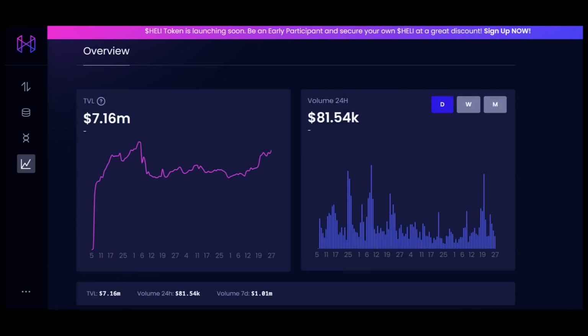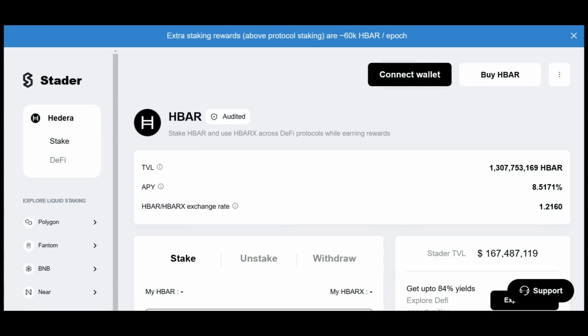And HeliSwap's total value locked has also gone up to over $7 million. And looking at their farming rewards, USDC Ohm is at 68%, HBAR Ohm is at 58%, HBAR USDC is at 56%, and HBARx is at 13%. Not much to pass on with Stader. We still have a total value locked of 1.3 billion HBAR, which is just over $91 million, and we still have an APY at about 8.5%.